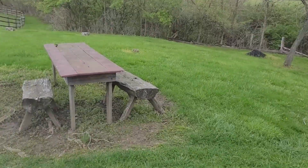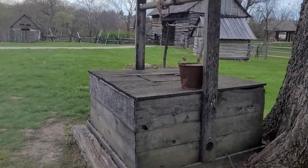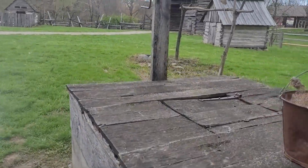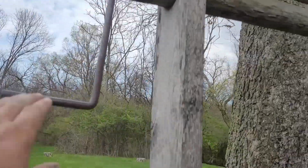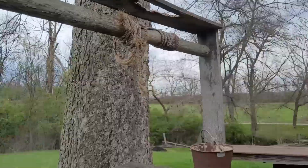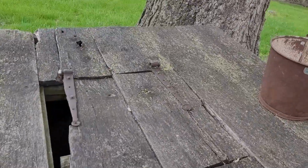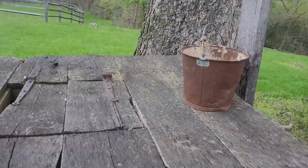So this is where Abraham Lincoln used to run around, the old well, but all I gotta do is pull a lever, while they used to have to turn this log on a stick. Is this filled in? Oh man, they nailed it shut. Can you look inside? Yeah, there's water down there. It's not too deep.